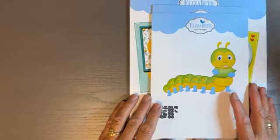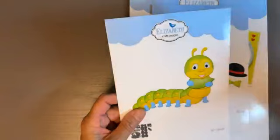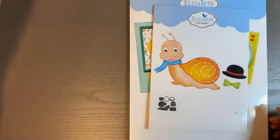Oké, so rupsje nooit genoeg. Tekstje ook laten zien. Oh, good luck and love you. That's also from the set, you see here. Oké, so that's that. Then we have the snail. Love the snail. Oh, you know, I totally forgot to show. Oké, so the snail I have several things from.